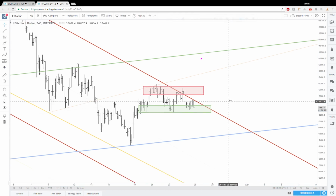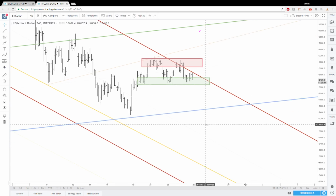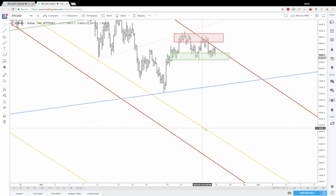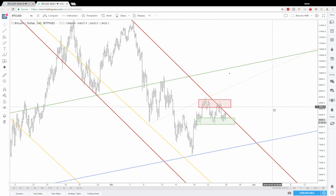That's the upside. The downside is that we break through about 7,400, about 7,488 is where this is right here. So right around the 7,400 zone. If we break down through that zone, we are going to head much deeper down, and I think that we are going to start to rival that 6,000 low, and it's not going to be a good sign for Bitcoin.